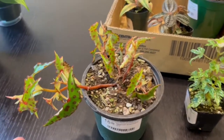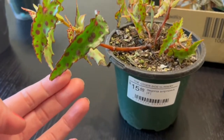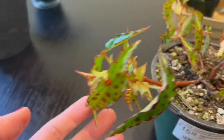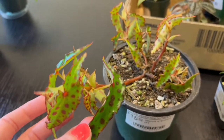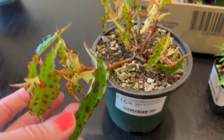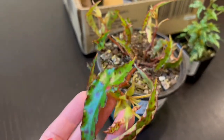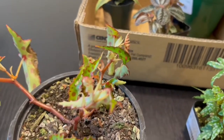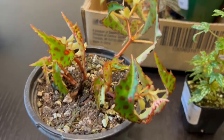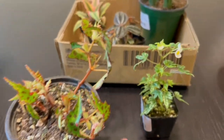So yes, I got a begonia amphioxus. I think that's how you say it. This is so beautiful. I know that these can be quite expensive and I didn't ever want to get one that I needed to have shipped because I was just worried. They seem a little bit more sensitive, but I am very excited. So if you have any care tips, please let me know.